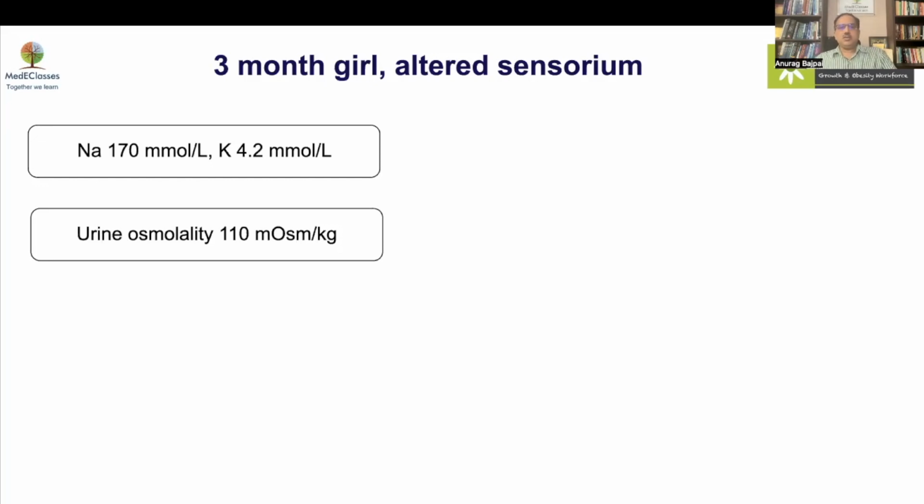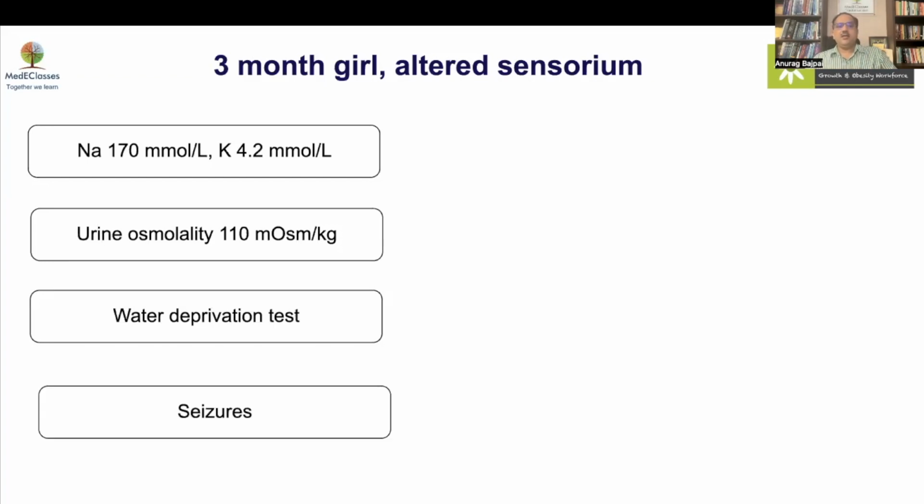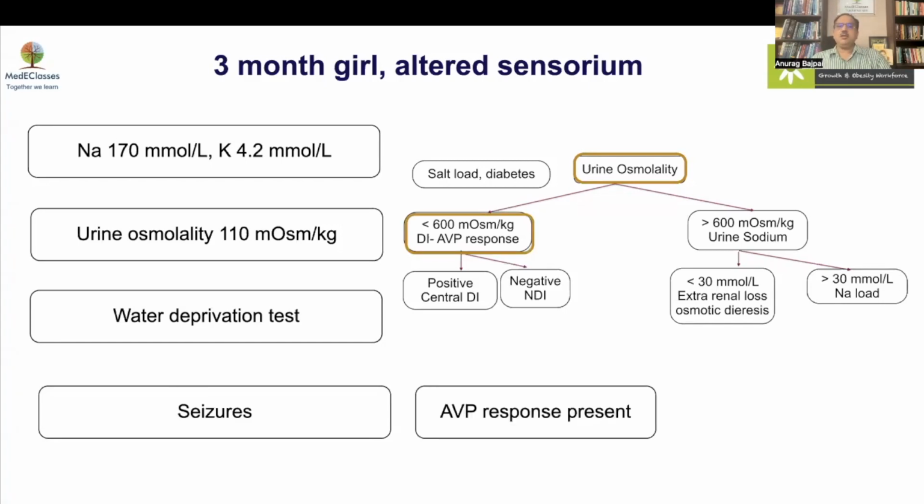Now, what unfortunately was done in this case was that they were advised a water deprivation test. Somebody who's already water deprived, who has a severe dehydration, if you do that, will develop seizures. So while we need to be careful in terms of assessment, we need to know what will be the right strategy. And this is what we'll discuss subsequently. So hypernatremia is a relatively rarer condition as compared to hyponatremia, which we discussed last time. But this is one which is associated with significant complications, both in terms of assessment and in terms of management as well. And this was a classical case of DI in which we didn't need to do any water deprivation, and easily we could have made the diagnosis.